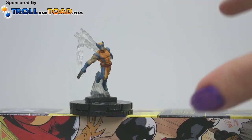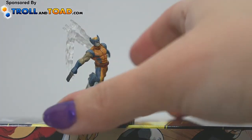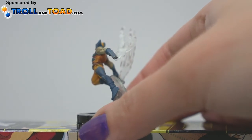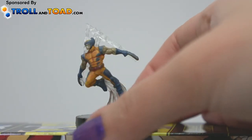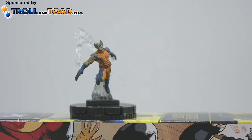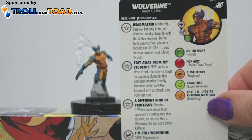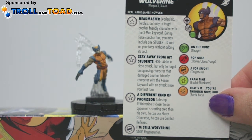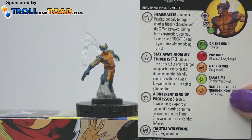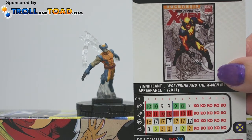this Wolverine. This is a super rare from this set. He is sculpted so well. Did not get broken. Super awesome. Let's check out his card. Wolverine. He's got a headmaster talent there. And the comic book art from his comic.